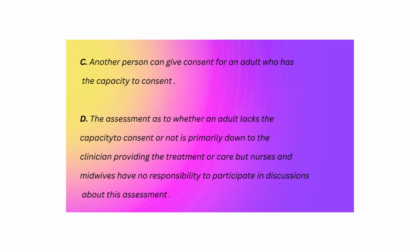C. Another person can give consent for an adult who has the capacity to consent. D. The assessment as to whether an adult lacks the capacity to consent or not is primarily down to the clinician providing the treatment or care, but nurses and midwives have no responsibility to participate in discussions about this assessment.